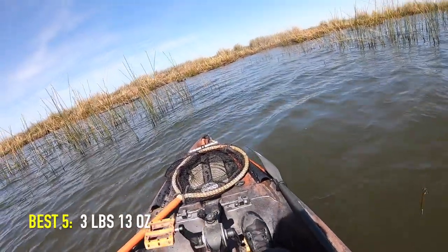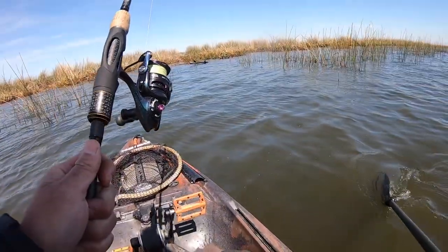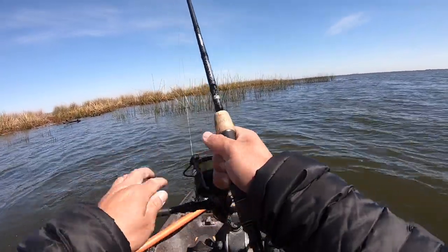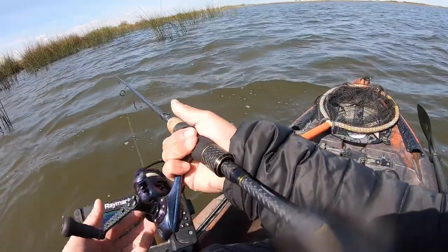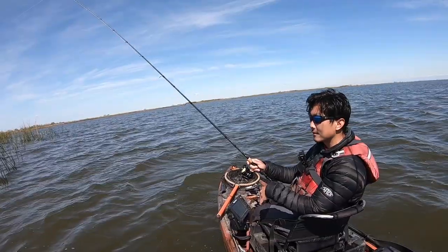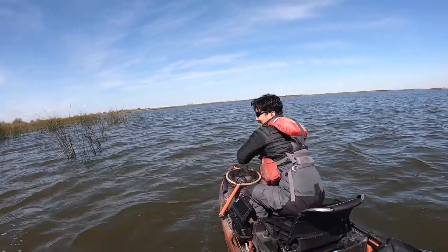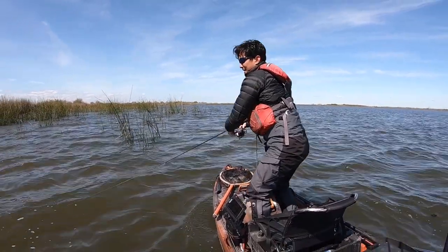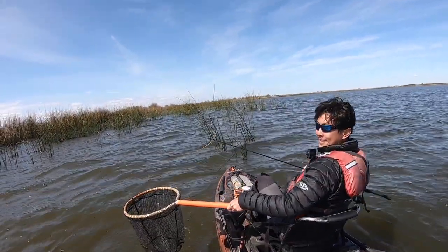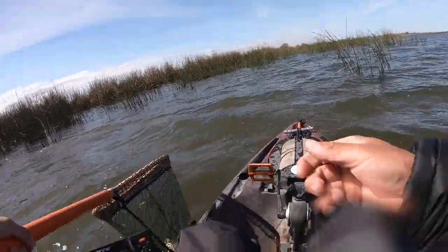On the drop shot. At least they're biting now, you know? Before, I don't know if they were lockjawed or just super tucked in under the cover. I don't know, but at least they're biting. That's a good one. Oh, it's a big one. Alrighty, they're starting to bite and it's 2 o'clock. Sometimes you gotta wait these fish out, you know?